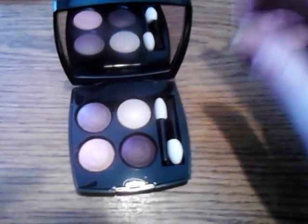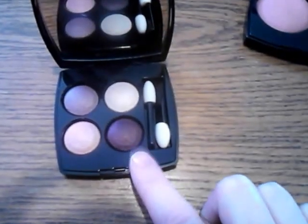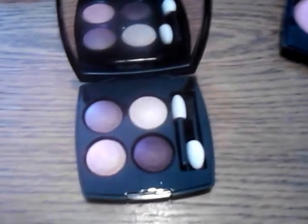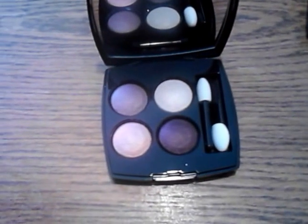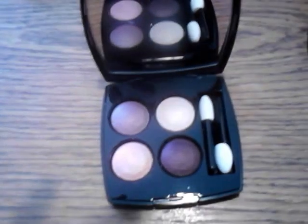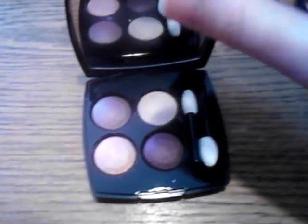It's really pretty. And that dark color right there looks shimmery too. I haven't worn it yet, so this color is looking, these 2 colors are looking shimmery, especially from the swatch. Well, wait, the light color is looking shimmery too. So yeah, I might wear this tomorrow. So that's gonna be cool.